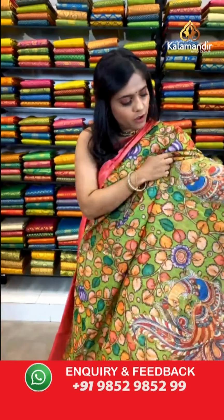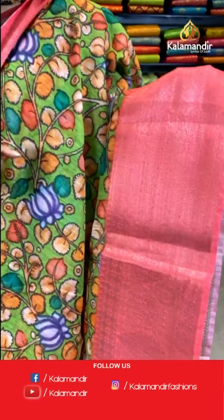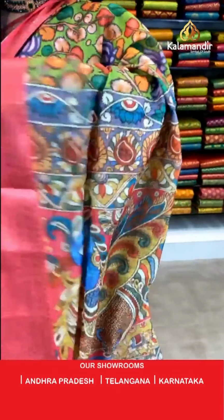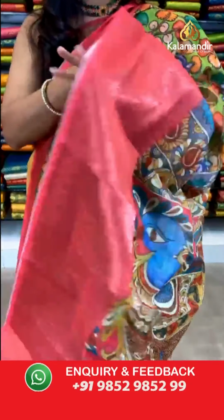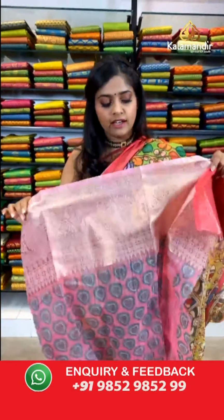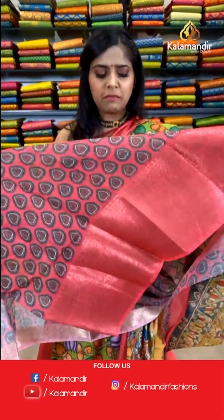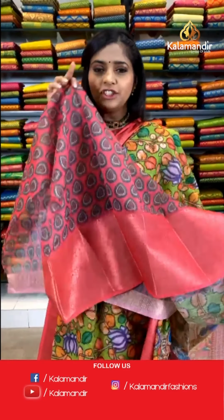So the next sari is a green and pink color combination sari. And on the body, you can see floral design and peacock design this time. Some time ago, I showed you florals and elephant design. This time, it is peacock design. Then we have the zari woven contrasting border. Then we have the pallu that is contrasting in color again with complete printed work. The entire sari has Kalamkari printed work going on it. Then we have the blouse piece, absolutely stunning, to go with this sari, contrasting in color along with sleeve shape printed work on it.